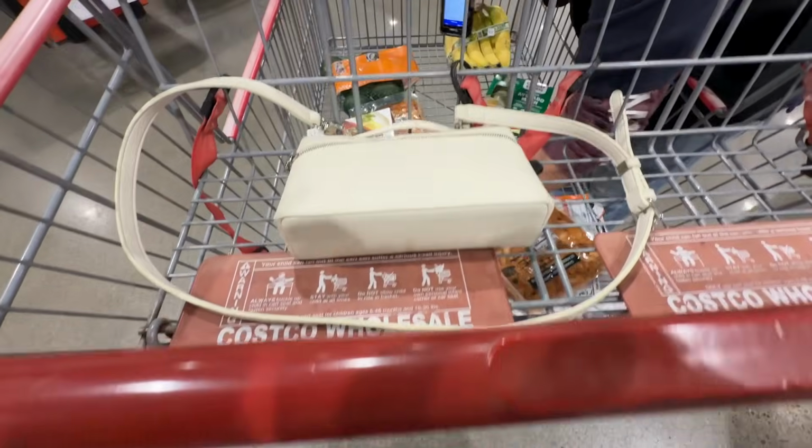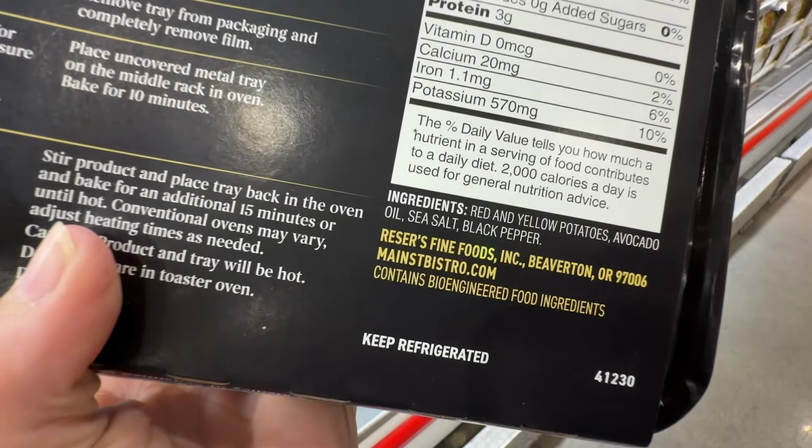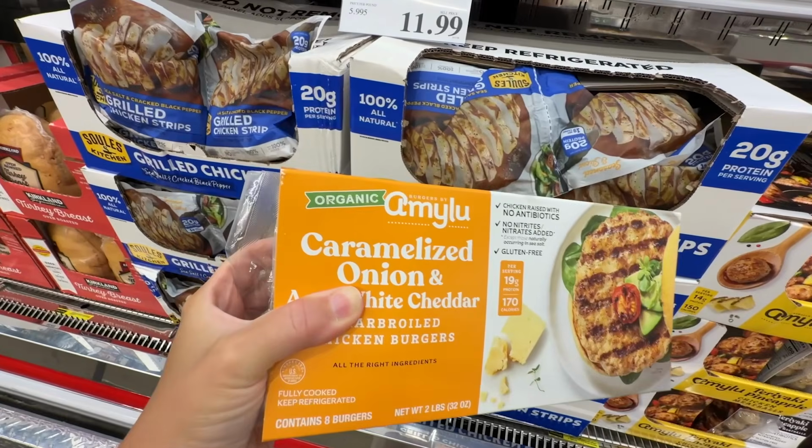Every time I go to Costco, I see people filling up their carts with things that look healthy, but realistically, when you read the ingredients and the labels, they're items I would never bring home for me and my family. So today I'm gonna share with you my 10 Costco staples.